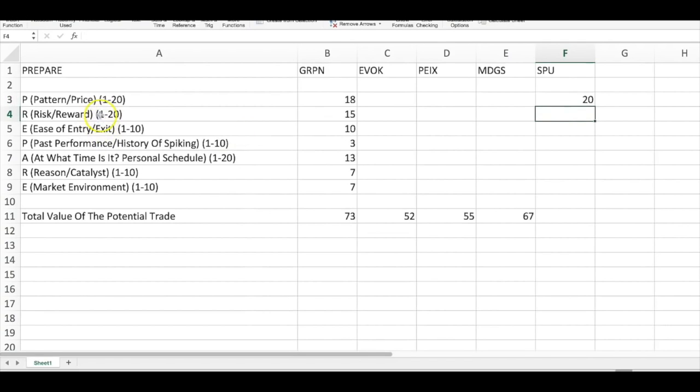Risk reward, I'm not going to say it's a perfect risk reward because I could have been still buying into a top. So I'm going to put that at roughly 10, right in the middle, because if it's a breakout, that's nice. If not, then I'm wrong. Ease of entry and exit, I can't give this a 10 on a scale of 1 to 10 because first it's volatile, but secondly, the spread is crazy. So I couldn't even take the full profit that I wanted. So I'm going to give this a 5, the midpoint.